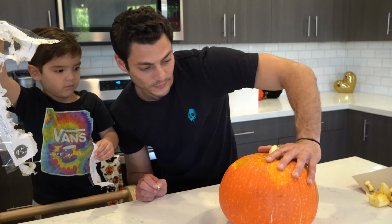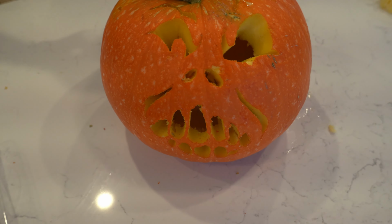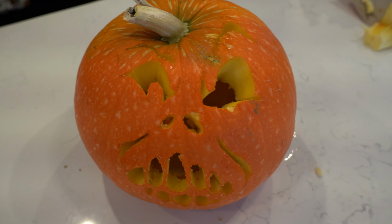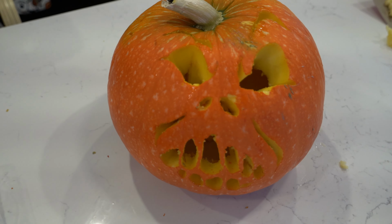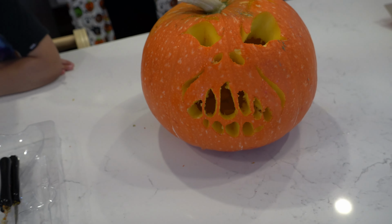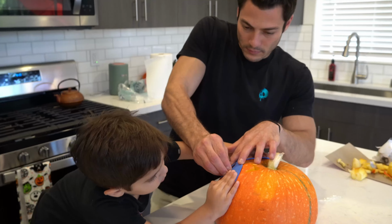Guys, ready? Yes. Ooh. I got you, baby. What happened to his eye here? Oh, there you go. I think we did a good job, huh? Yeah, you guys did a great job. All right, now time to turn our pumpkin into a superhero.